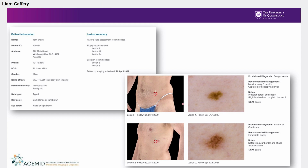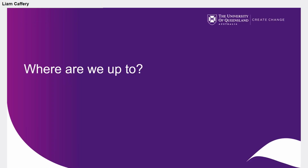So once they've entered this in the system, it produces this sort of text-based report. So you've got patient information, a lesion summary, an overview image, the dermoscopic images, and you can see there the recommended management plan, the provisional diagnosis, and also an opportunity to enter free text results. So that can be formulated into a PDF, which can be printed out or electronically sent to the referrer, can be encapsulated as a DICOM object and sent to the PACS system, or it can be sent via HL7 to the electronic medical record, so it forms a permanent part of the patient's medical record.